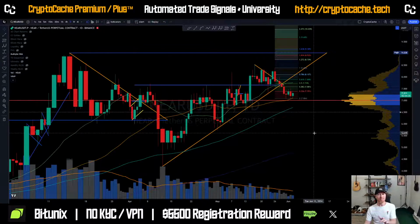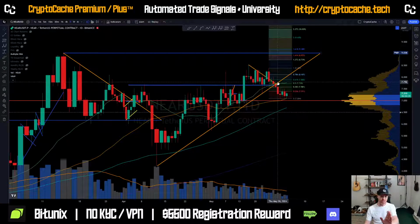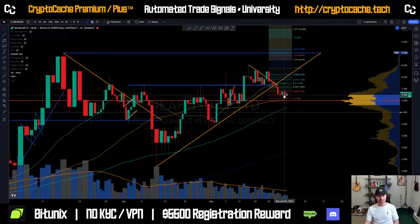Okay, so daily time frame, where are we at? Well, again, we lost this ascending trend line. We're now establishing a descending trend.